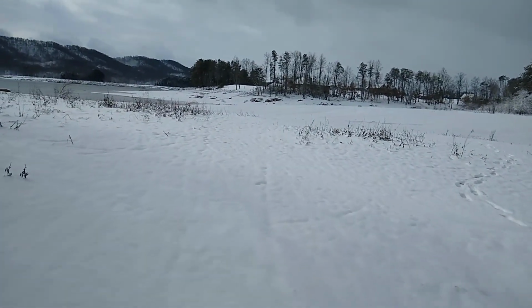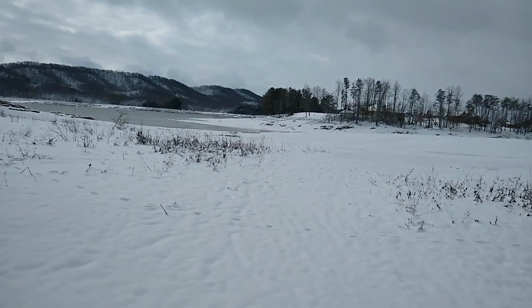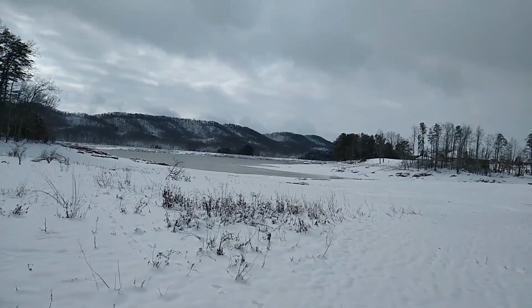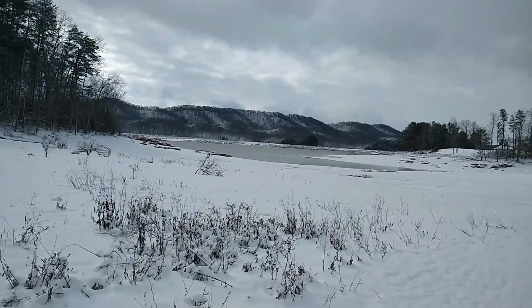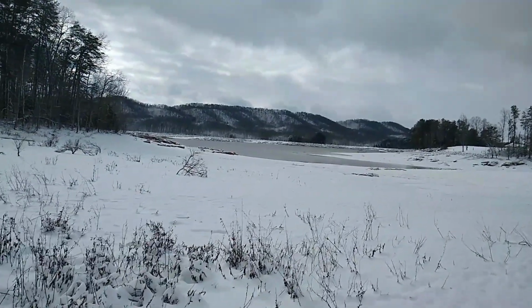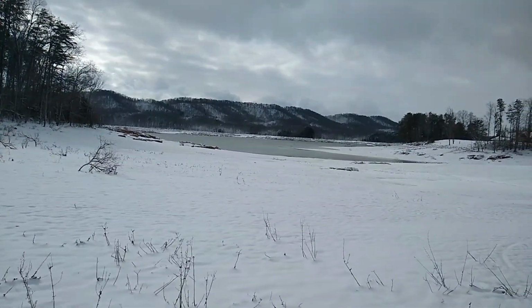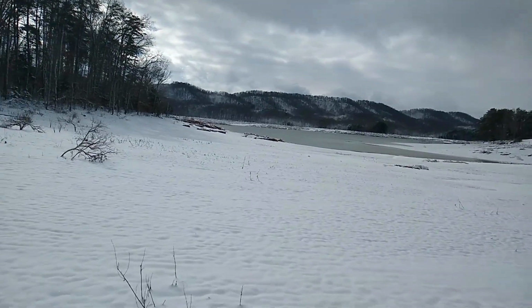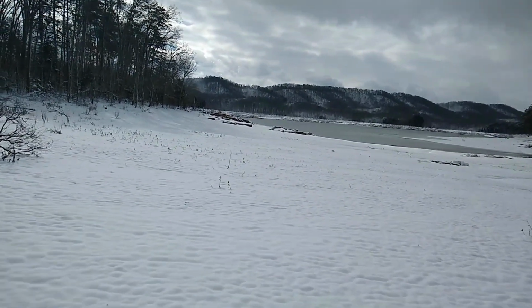Hey, Dad. Thank you for the gloves. 22 degrees out. These gloves, they work. So let's go this way. We're going against the wind. Let's go this way over to these rocks. This is a low slope.